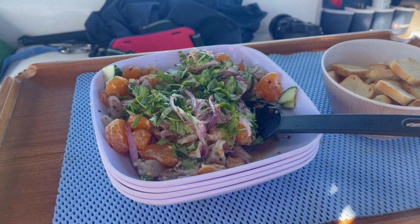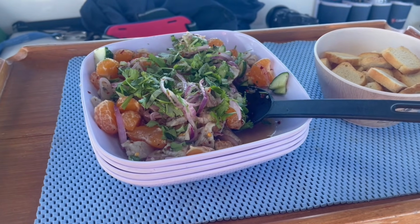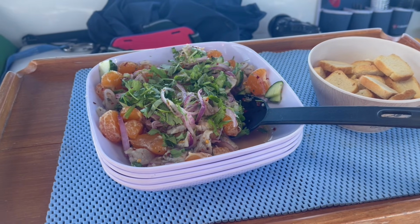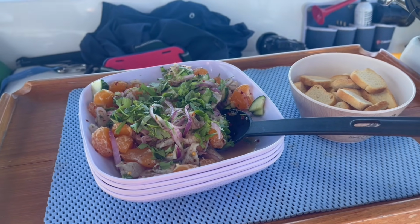It's been an exciting day so far. We've caught a mahi, a small one, so I filleted it, and we're going to have ceviche for lunch. And this is our lunch. My first homemade mahi ceviche with the little mahi that we caught this morning.